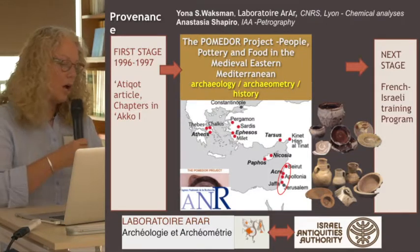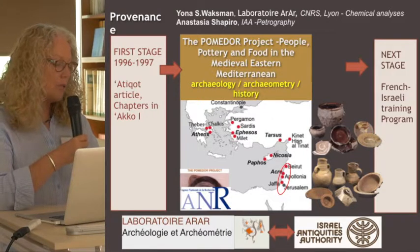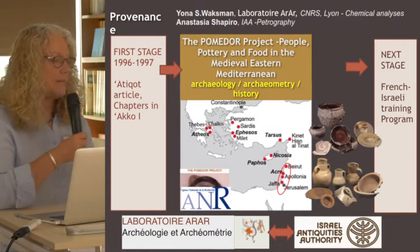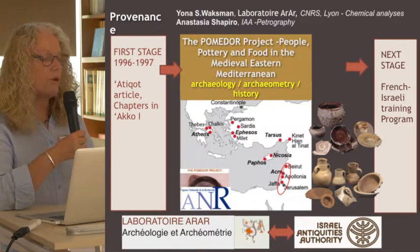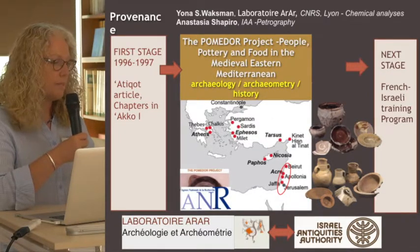So it was determined not only by typology, but also by ongoing petrography and chemical analysis. Regarding the pottery, beginning in 1997, when Yona Waxman came for a postdoc in the Hebrew University here in Jerusalem, and started an analysis program on the then newly excavated pottery from Acre. We were able, through this program, to define the provenience of some of the excavated wares by the chemical and petrographical analysis, and grouped them according to production centers.